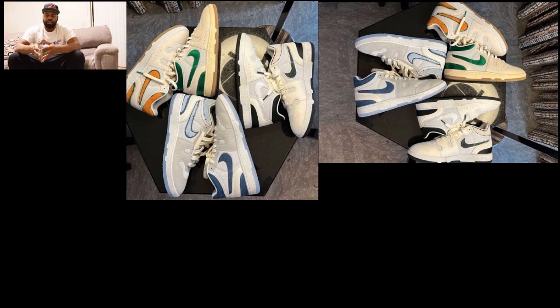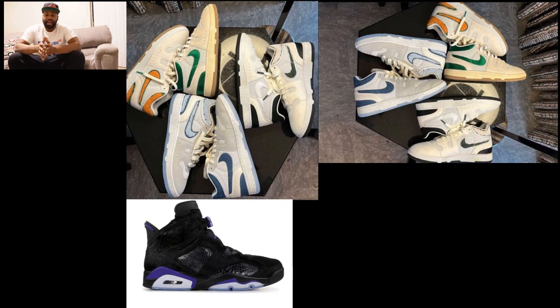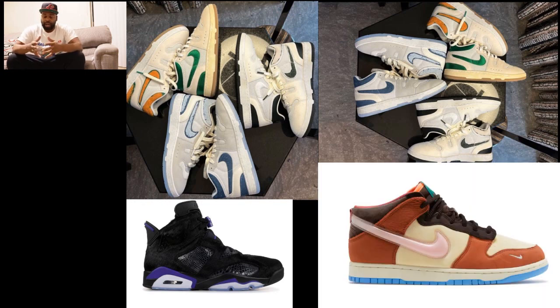Now, what Social Status is, it's a streetwear brand. They've done all type of collabs. They've done collabs with Nike before. They actually did the pony hair 6s and they did the chocolate milk dunks, which, those are one of my favorite dunks, man. That's a super cool looking shoe. I'm not a huge fan of the pony hair 6s, but they're dope too. So Social Status has worked with Nike before. They've worked with collabs before. They understand the game, and I think this Mack Attack is gonna be another successful collab with Nike and Social Status.